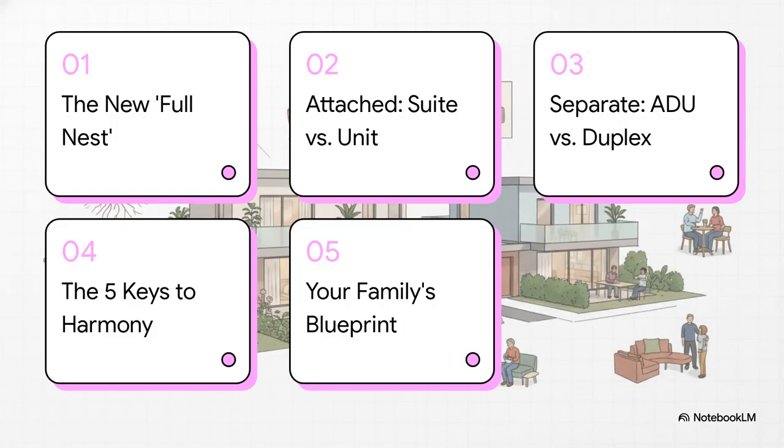Okay, so here's the game plan. First, we're going to compare options for living inside the same house. Then, we'll look at totally separate structures on the same lot. After that, we'll get into the 5 golden rules that make it all work. And finally, we'll figure out how you can choose the right blueprint for your own family.